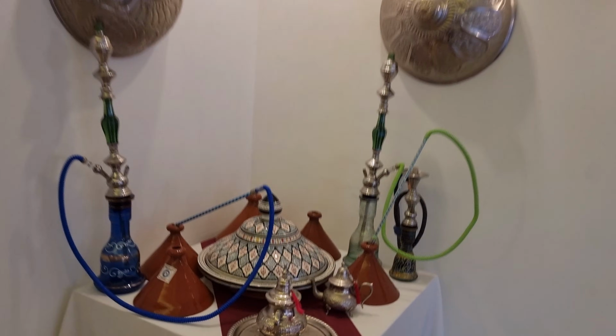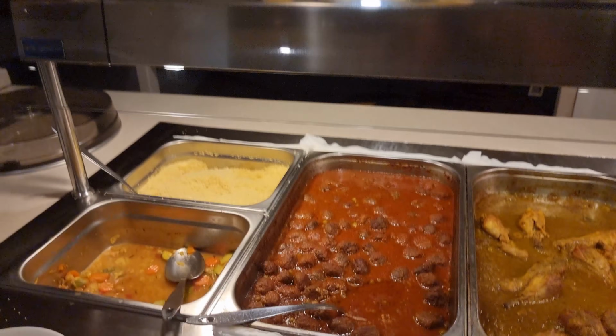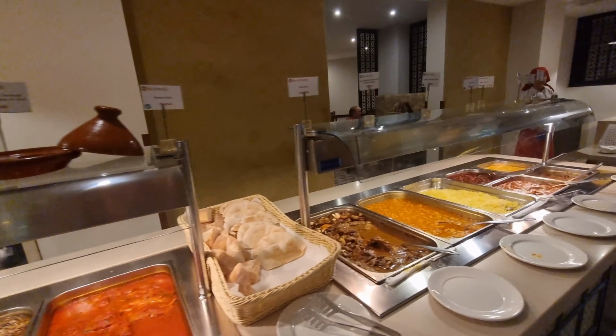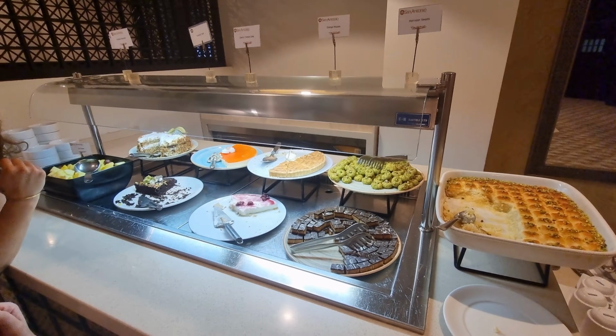Then there is the Tagine restaurant. They had amazing couscous. They had really good Indian flavors. My boyfriend loved their chicken. Don't skip on the Tagine restaurant. It's not a sit-down restaurant, it's a buffet. So be ready that you'll have to serve your food, but definitely totally worth it.